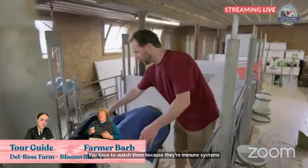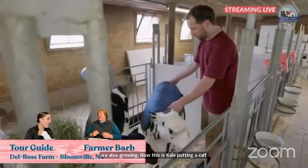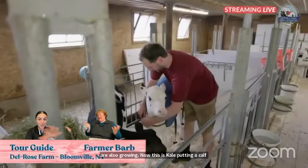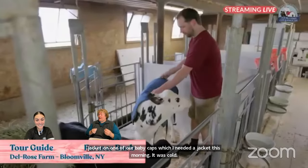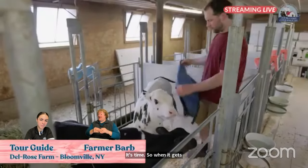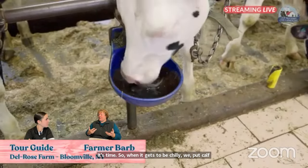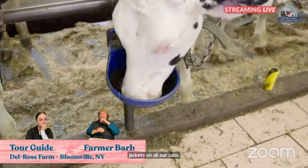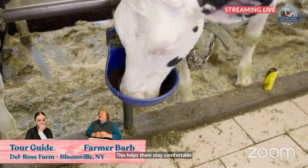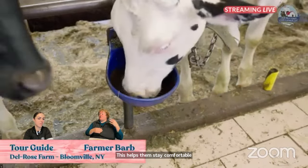Now, this is Kale putting a calf jacket on one of our baby calves. Which I needed a jacket this morning. It was cold. Exactly. So when it gets chilly, we put calf jackets on all our calves. This helps them stay comfortable. It's on the little kids, the newborn babies, more in the nursery end of it. And they'll keep their jackets on until they're old enough, closer to weaning.